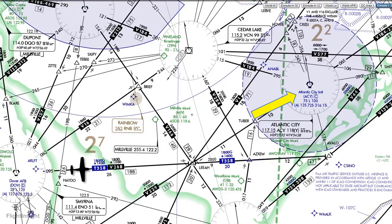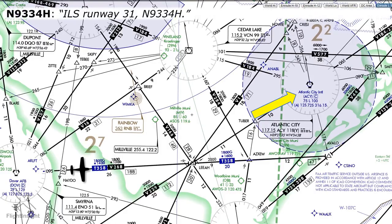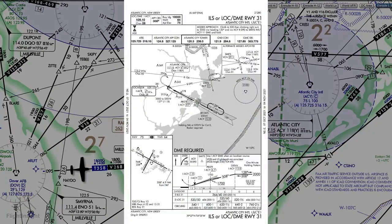So they'll come back and say, November niner 334 Hotel, Atlantic City approach, expect ILS runway 31. And we'll read that back. The phrase expect ILS runway 31 should be magic words to us. They mean two things. Number one, we can pull up the approach plate and brief the approach. Here's the plate for the ILS.